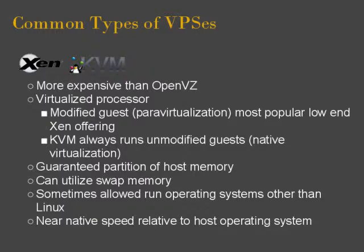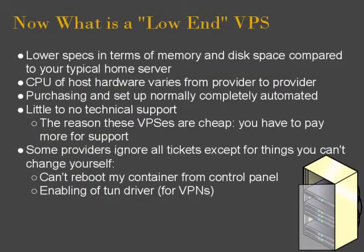Okay. So also, the advantage may be that you want to run an operating system other than Linux, say BSD. You could do that with Xen or KVM. And supposedly it's near native, but that's as far as the CPU. But there's a lot of hit you're taking as far as I/O and network going through the host.